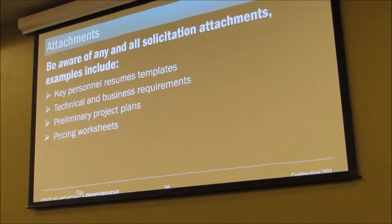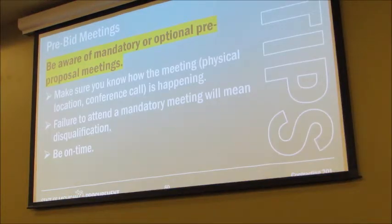And be aware of any attachments. Don't forget to include these about personnel, if it's services, if it's an IT solicitation, your business and technical requirements, any worksheets. Back to mandatory pre-bid meetings real quick.